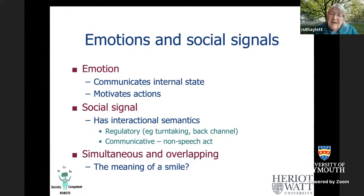So the meaning of a smile. Remember I said we can recognize smiles very easily? We can, but we don't know what the smile means unless we look at the context in which it's being made. So I said a Duchenne smile indicates happiness. It may indicate happiness, or it may not. What are you happy about? It could be a sort of sarcastic happiness. Someone's just said something foolish and you go, yeah, that was funny, but it doesn't mean you're happy necessarily.